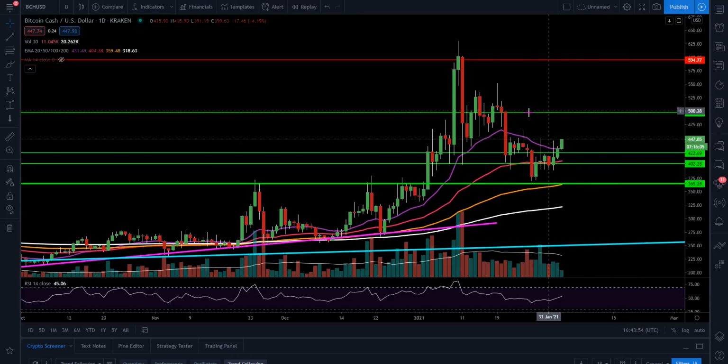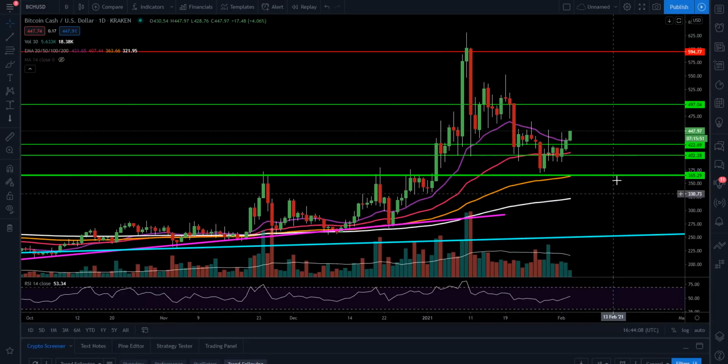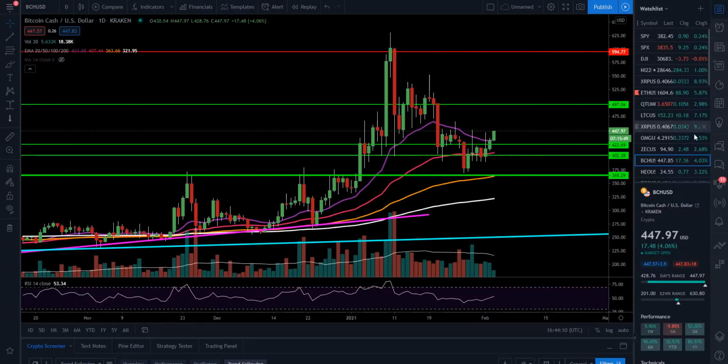So we might have a nice little window here because we dropped so fast and so hard down in here. And this all started, same again, off a bullish piercing pattern. Right in this area, we pushed up, higher low, trying to go back up, get a higher high there, change that trend. That's what's important for us here. So that's going to be Bitcoin Cash.